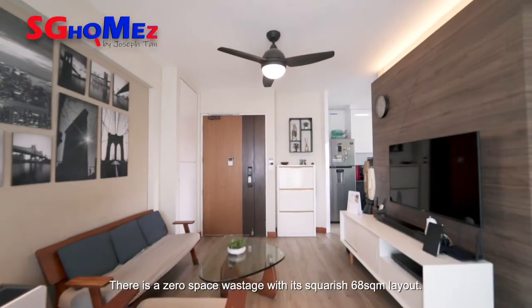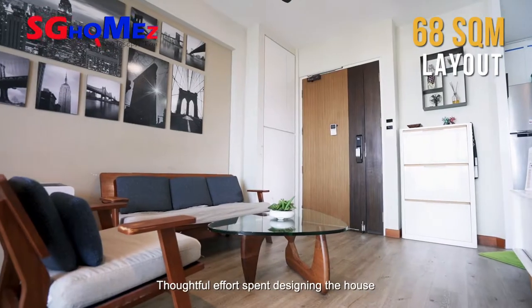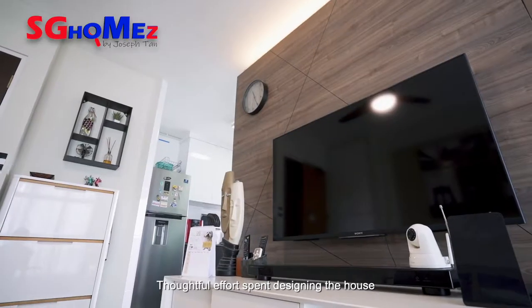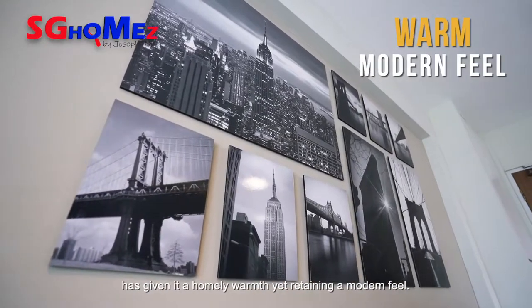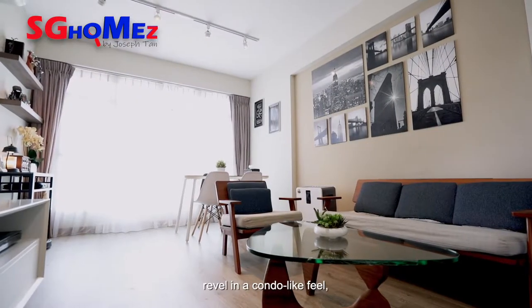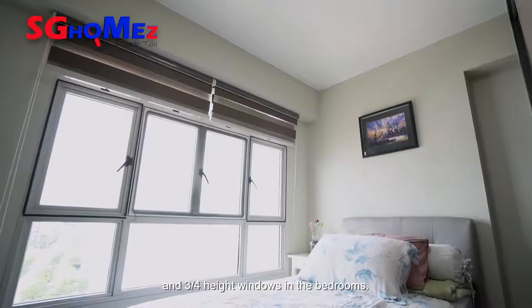There is zero space wastage with its squarish 68 square meters layout. Thoughtful effort spent designing the house has given it a homely, warm yet modern feel. As a premium flat, revel in a condo-like feel with full height windows in the living room and 3/4 height windows in the bedrooms.